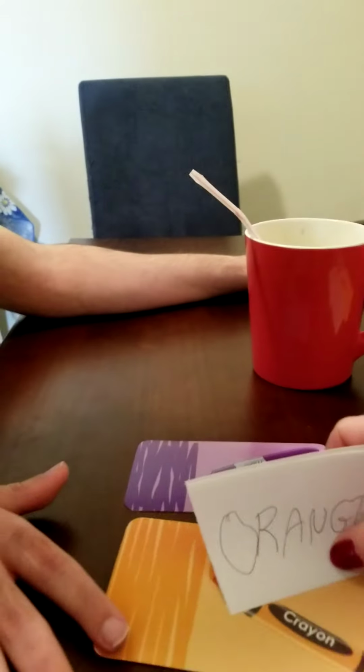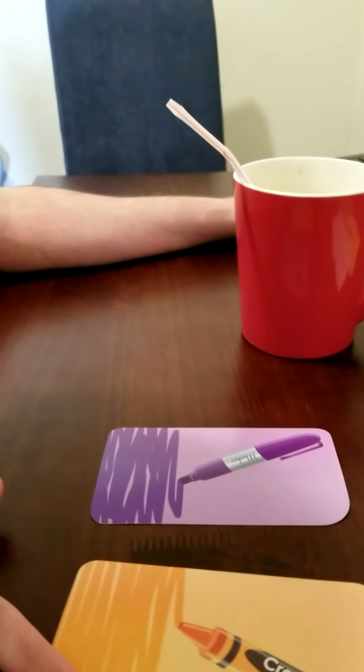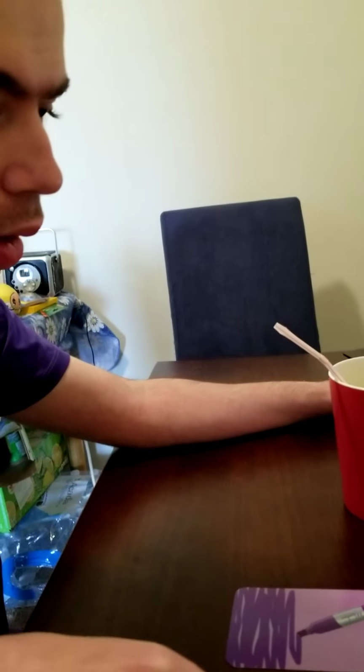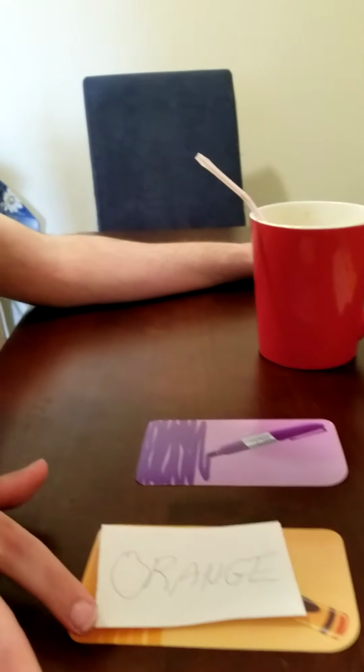All right, we got some more colors here. Let's see what we have. Okay. Can you find that one? Match it up for me. Match. Good. Do you know what color that is?